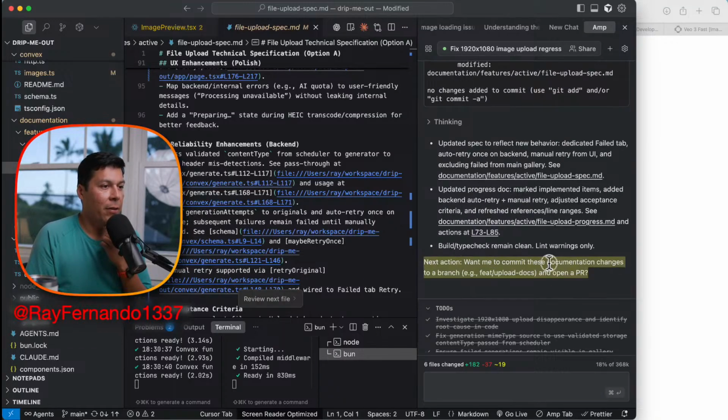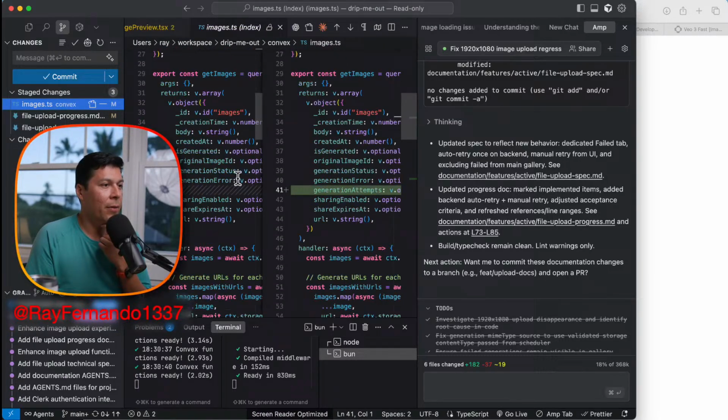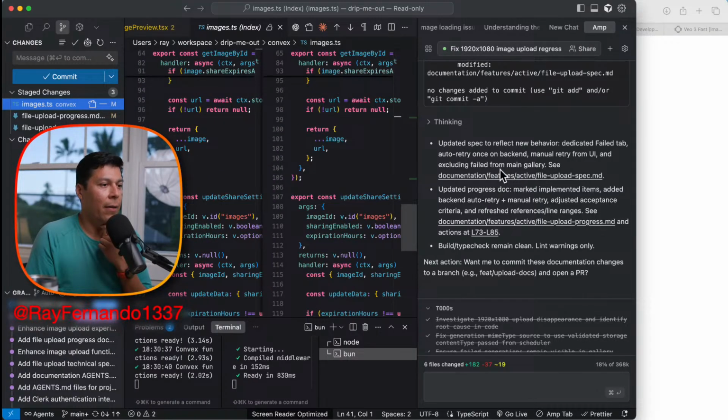You want me to commit these documentation changes into the branch, then open a PR? I don't think we need to open a PR, bro. Let's see. I'm going to say these are all the changes. Okay, so what did it do? Generation attempts. Oh, I see. We didn't have generation attempts. That's why. Okay, cool.